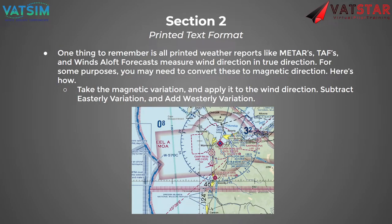Actually, it's right here. So one thing to remember is all printed weather reports like METARs and TAFs and winds aloft forecasts measure wind direction in true direction, so true heading. For some purposes, however, like if you're doing a nav log, you may need to convert these to magnetic direction, which is what you use in your airplane. And here's what you do. You take the magnetic variation of the area in which you are and you apply it to the wind direction.